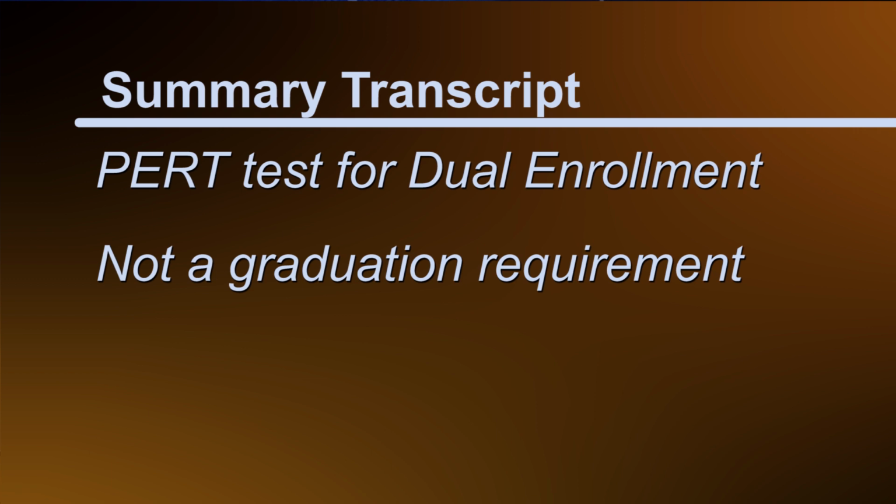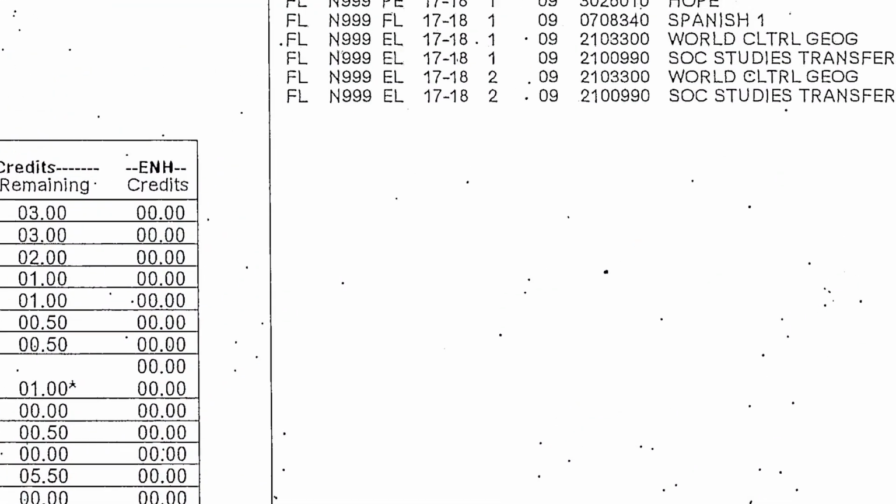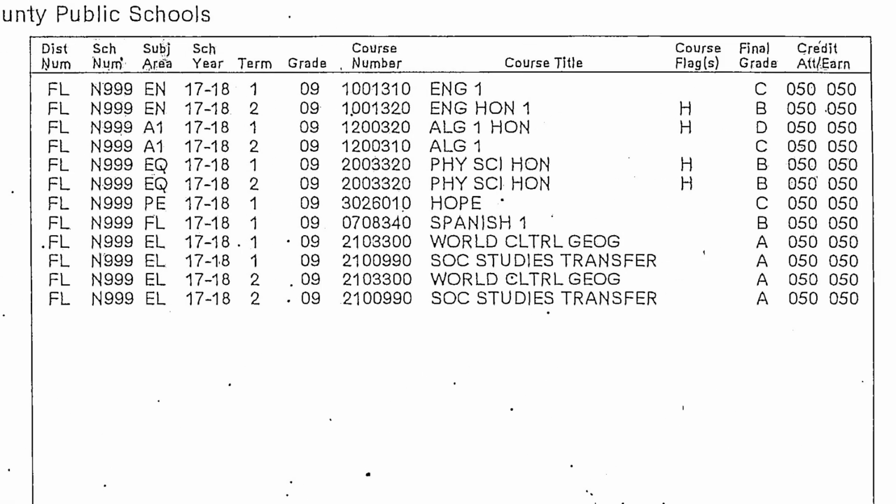It's not a high school graduation. It's just an opportunity you can have to take dual enrollment courses. So we will move over to the other side of your permanent summary transcript, and that will be all of your grades. And we'll briefly talk about each grade or each course and what the grades mean.